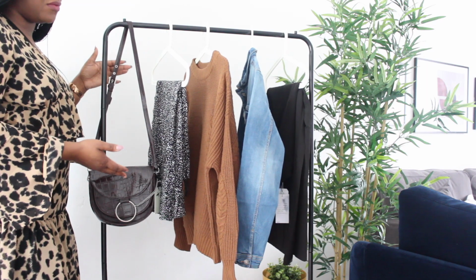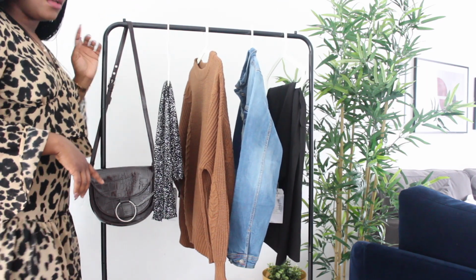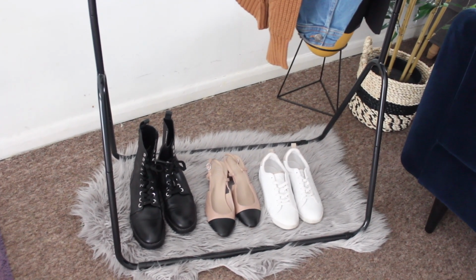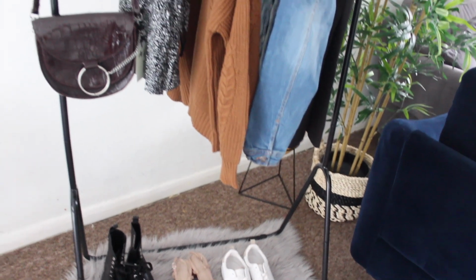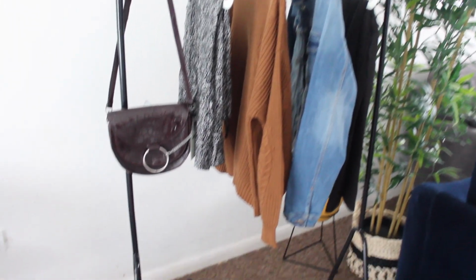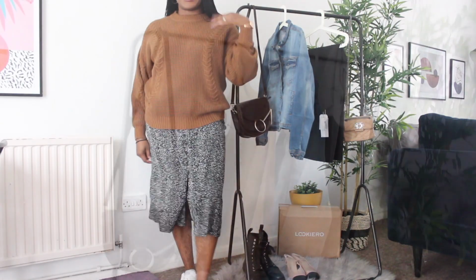When I buy stuff online, these are the kind of items that I would go for. So I'm just going to try them on with the different shoes. These are the different shoes that I selected for the look, just so that you guys can see how they would look when put together. So this is the first look.